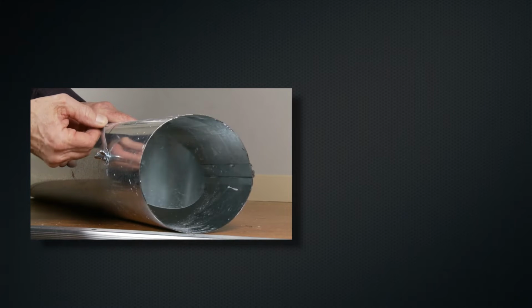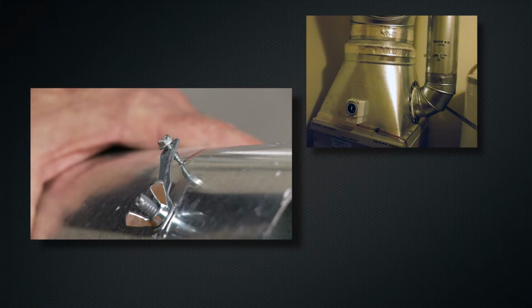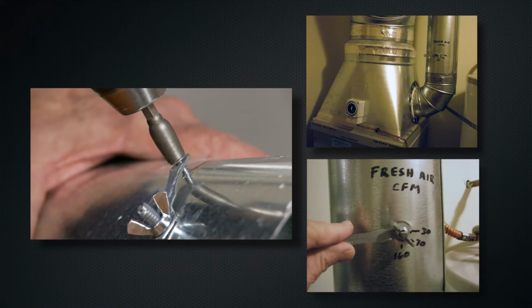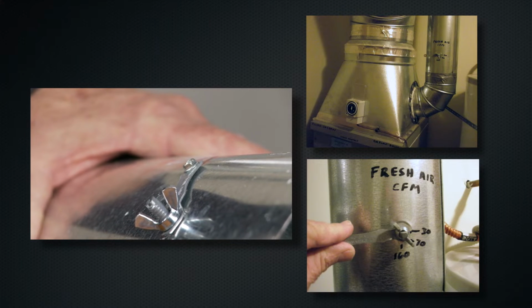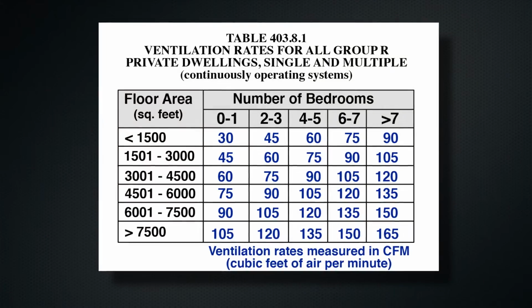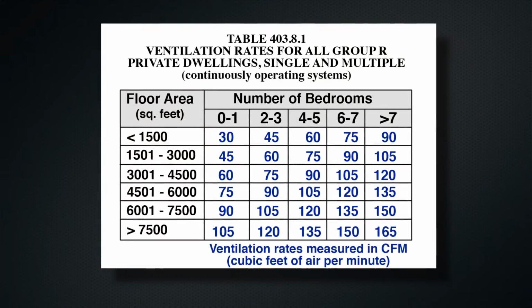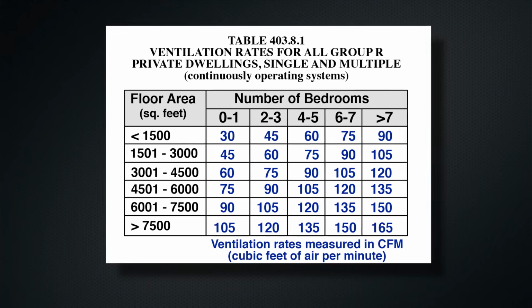To ensure adequate ventilation, the intake duct has a flow regulator that must be manually set to meet the prescribed rate of airflow when the system is installed. The proper amount of flow, measured in cubic feet per minute or CFM, is based on the size of the house and the number of bedrooms or occupants. Determining the correct flow rate for a particular home is covered in Segment 5, Inspection and Installation.